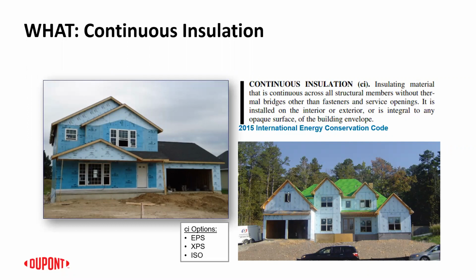So before going into why using continuous insulation is a best practice, I first wanted to start off by covering the basics of exactly what continuous insulation is. Continuous insulation, or CI, as it's usually abbreviated, is defined as any insulating material that's going to be continuous across all your structural members outside of your typical service openings and your fasteners, which are allowable by code. For insulation to be considered truly continuous, it needs to be placed on either the interior or exterior face of your studs. This means that it's not being sandwiched by framing members in the same way that, for example, fiberglass batt placed in your cavity would be.